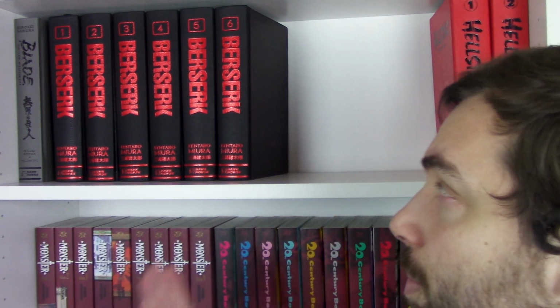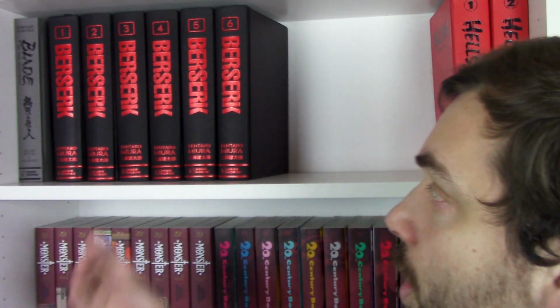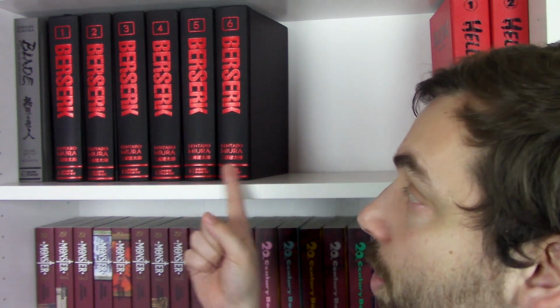The second series that you see here on my shelf is, of course, Berserk. It is a series that I started collecting last year. Now, the deluxe edition was originally scheduled to be released one every 3 months. But for some reason, they have pushed that so there's only one every 4 months. So we only got these 3 here this year, which is kind of a bummer. I have never read Berserk. I am going to rectify it.